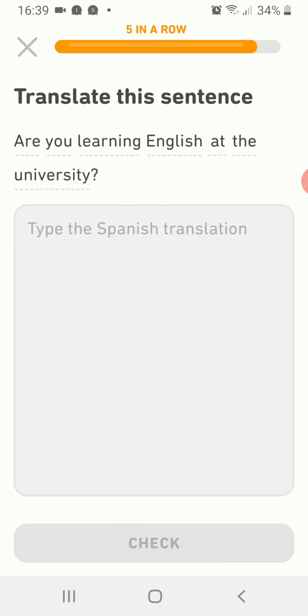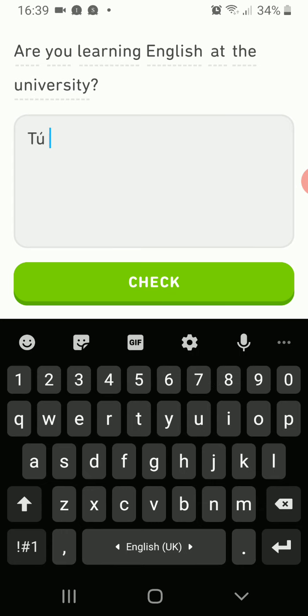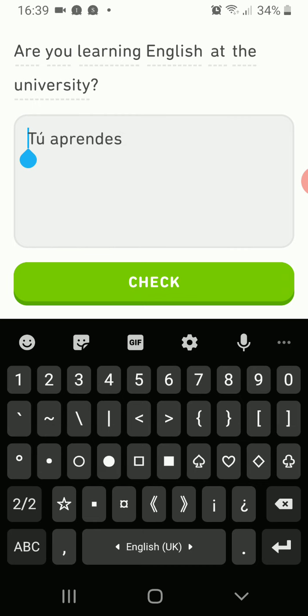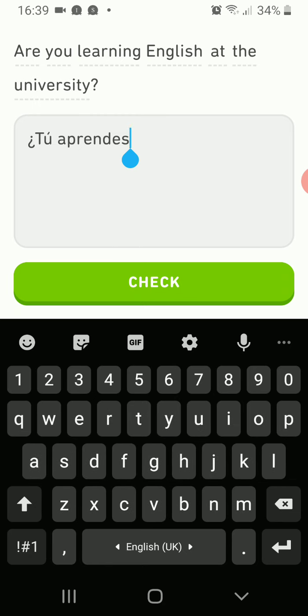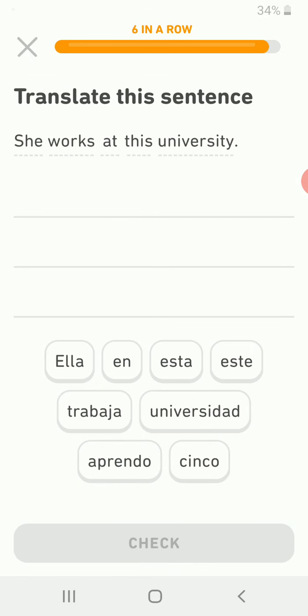And translate this sentence. Are you learning English at the university? So how will you say this question? I would say like this. Tú aprendes. Of course, I can put the interrogation mark to make it nicer. Tú aprendes inglés en la universidad. En la universidad, it's a feminine word. I got confused. So this is good, and I think it's the last one.